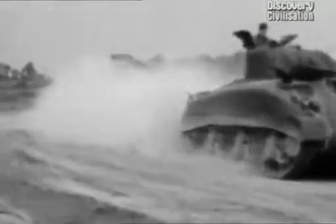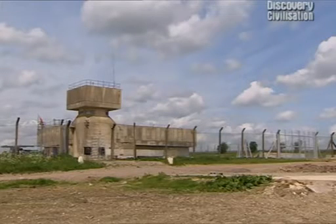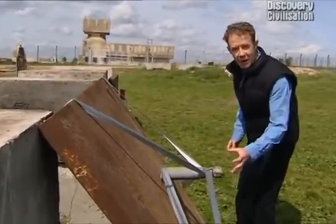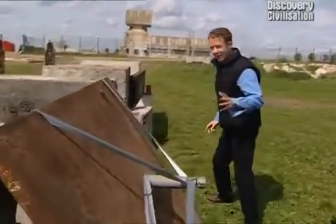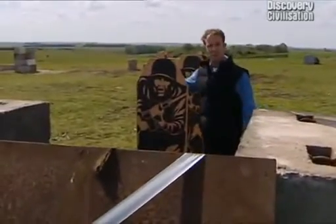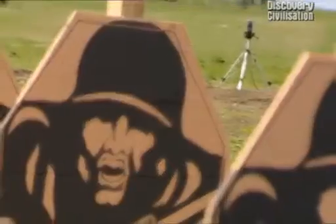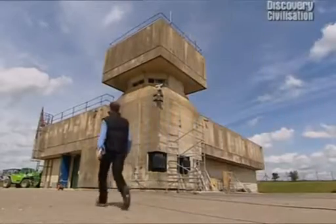To show the difference this makes, we've come to an ordnance testing range on Salisbury Plain. We've set up an experiment to replicate the effects of a direct hit from an 88mm round on the 2-inch thick side armor plating of a Sherman tank. But the real story is the potential damage to the crew inside, represented by these targets. We've also set up high-speed video cameras to record the impact and show how well the armor stands up to the modern equivalent of a Tiger's deadly firepower.